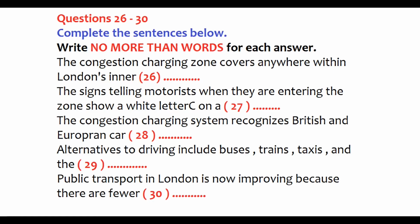Some of the money from the congestion charging scheme is being used to upgrade public transport, so you should see improvements there. And because of reductions in the number of private vehicles on London's roads brought about by congestion charging, buses and taxis are providing a quicker, more efficient service than they did in the past. OK, I've covered the main details that you need to know.